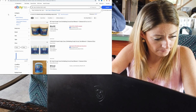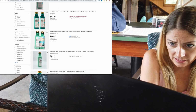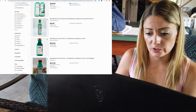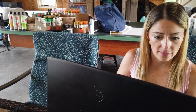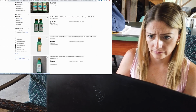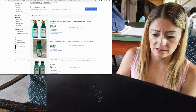Moisture Hair Care. We have 1 bottle, $13.19. 2 bottles between $29.99 and $32. Even though this single one right here is cheaper, that's $18 in shipping, so I'm not even going to consider that as true competition. Now, the best part of the research, let's see what it actually sold for. We have a 2-pack in May for $28.85, and now in July, we can definitely see that these are selling.